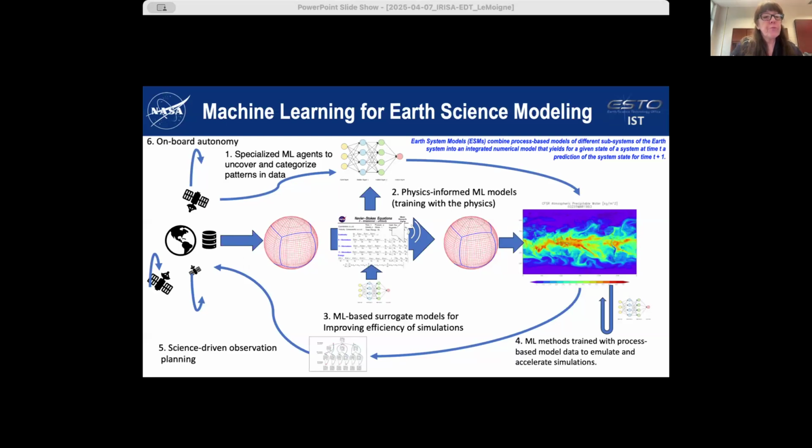From the onboard autonomy to access this data and process them very quickly on board, so that they can be delivered to the system more quickly. But also, of course, machine learning to help the physics-informed machine learning models, to create full machine learning-based surrogate models, but also to accelerate the simulation, to plan for science-driven observation. So at every step of the Earth science modeling process, machine learning can be used.